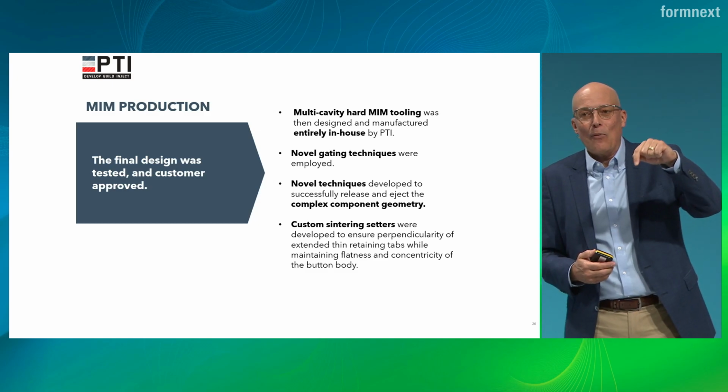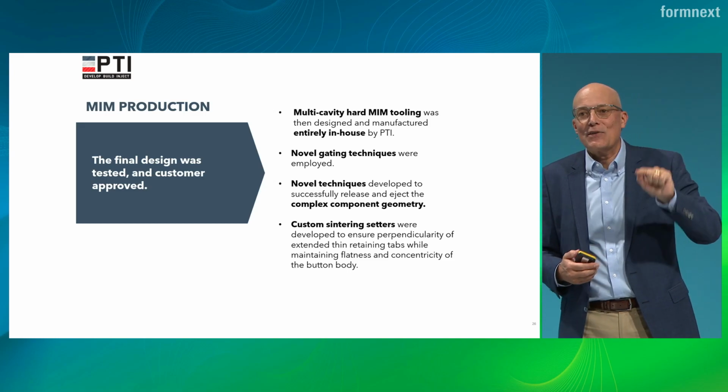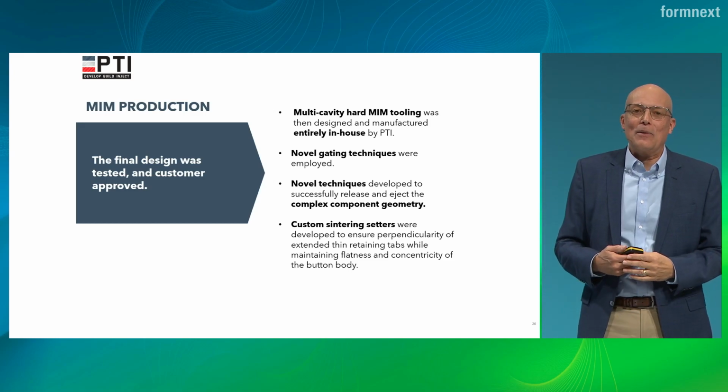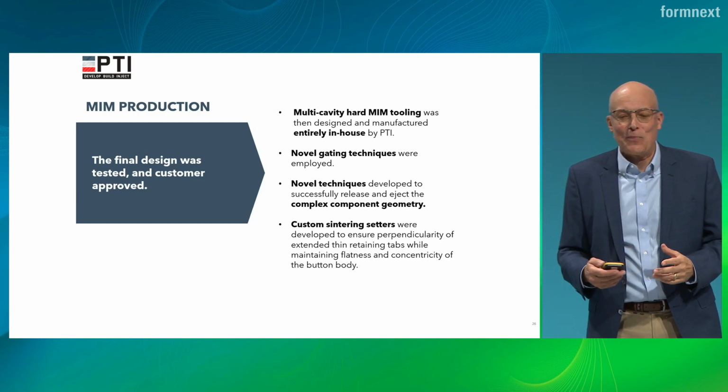But it was good that we learned that. And obviously we have robotics that are testing the assembly for 1 million pushes. So all in all, the product survived testing that we really didn't know about. So it was a good surprise.